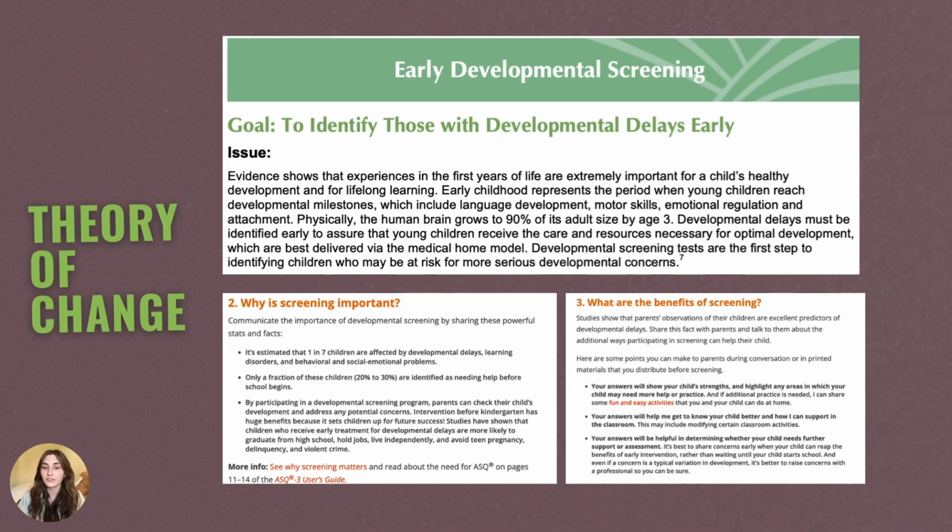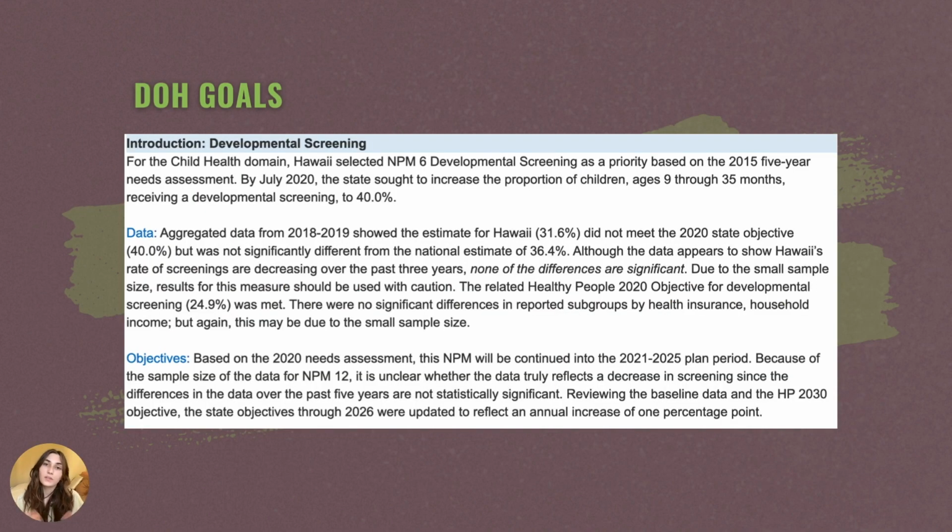And some other benefits to screening are that it can help the parents develop their own relationships with their children and help them know how to support their children throughout their developmental years. So next I'll be talking about the DOH's goals for the program.